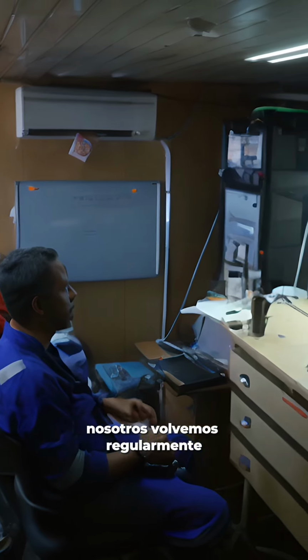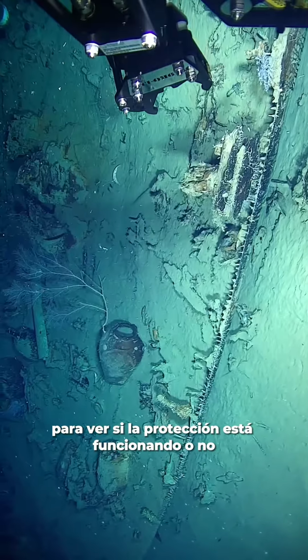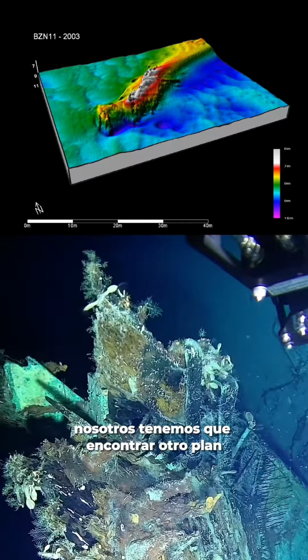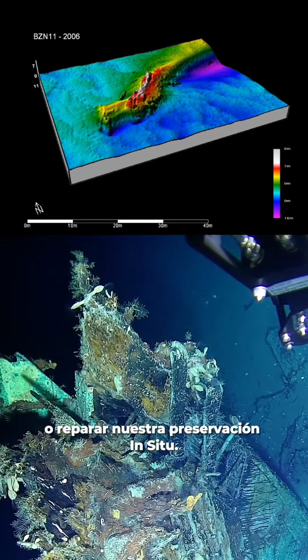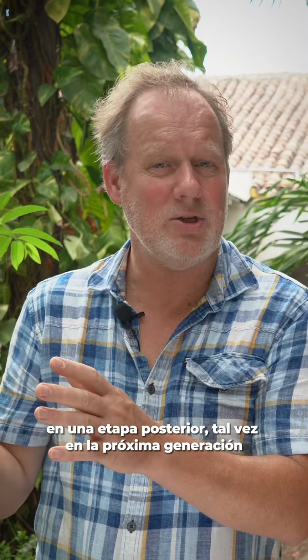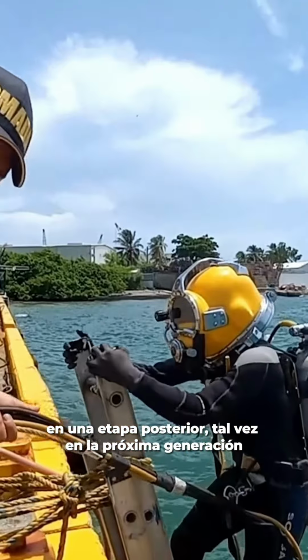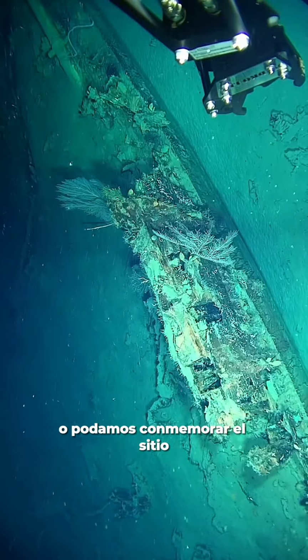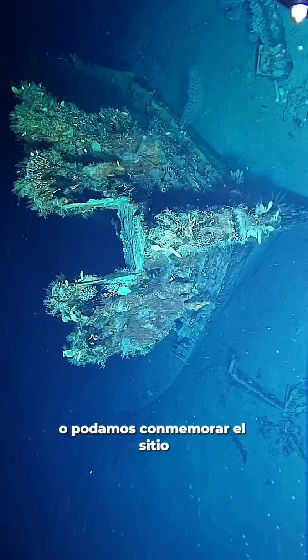After protection, we come back at regular times to see if the protection worked or not. And if it didn't work well, we have to find another plan, or we have to repair our in-situ preservation. And we do this to be able to research at a later stage, maybe in the next generation, or so that we have a site where sports divers can go to, or that we can commemorate the site because our loved ones died in it. So it is very important to preserve sites in situ as well.